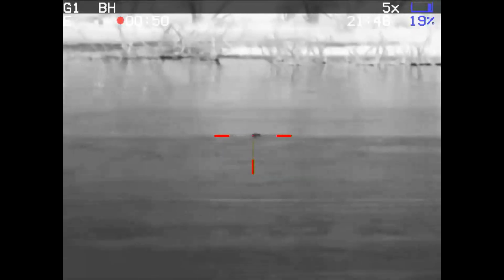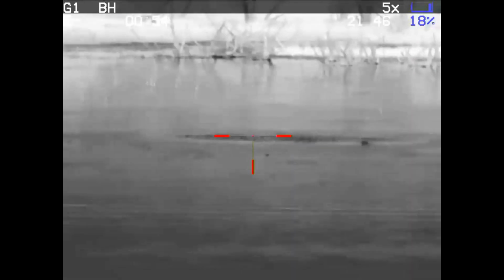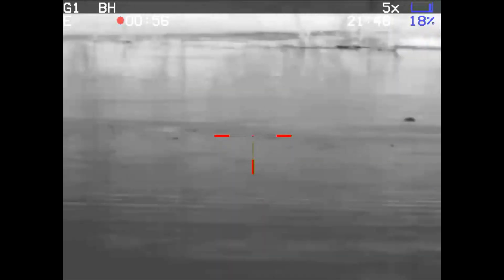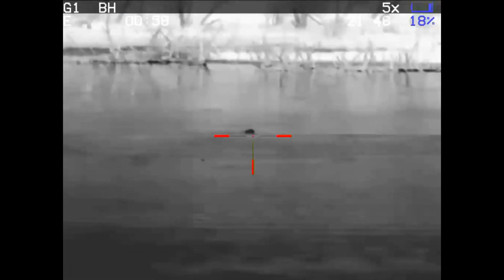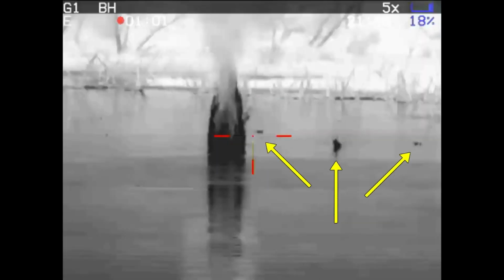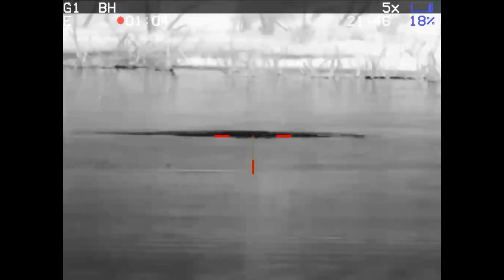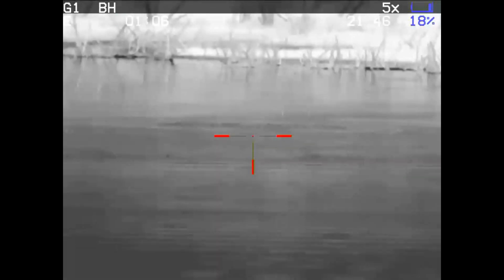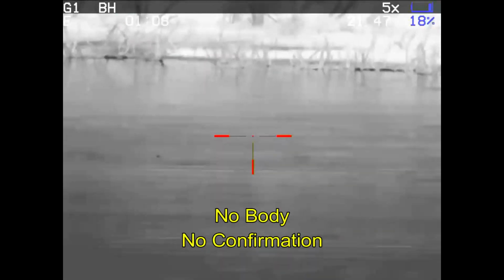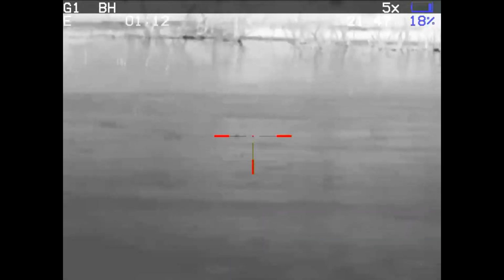All right, here we go with another one. And it's still swimming. And these splatters indicate to me that either the bullets come apart or part of the beavers come off. But that's not always the case, and once again, no body, no confirmation, so we're not going to count that one.